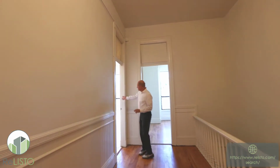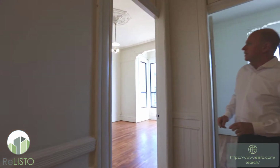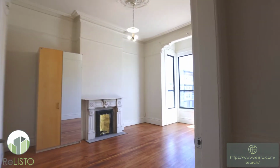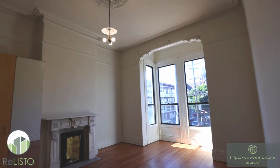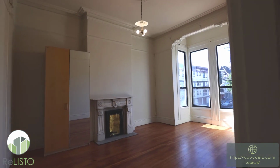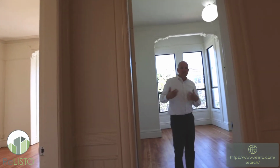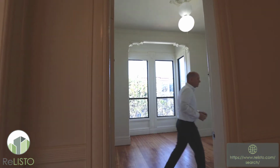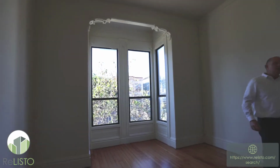All right, and so let's go in here. This is the next bedroom that you can see. And these are facing Van Ness. Now, again, the owner has put these cabinets, closets in for just viewing. She's willing to put in a proper closet if you want as well. So again, I want you to talk to the agent about that.